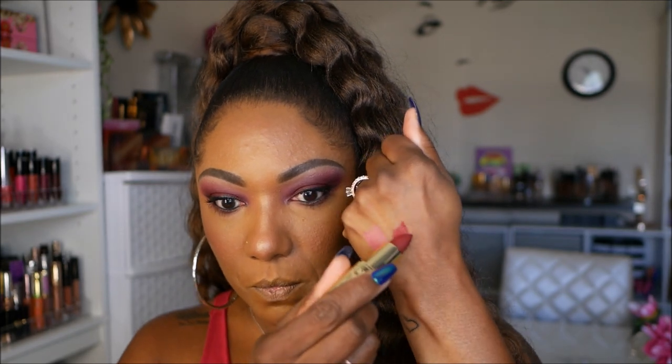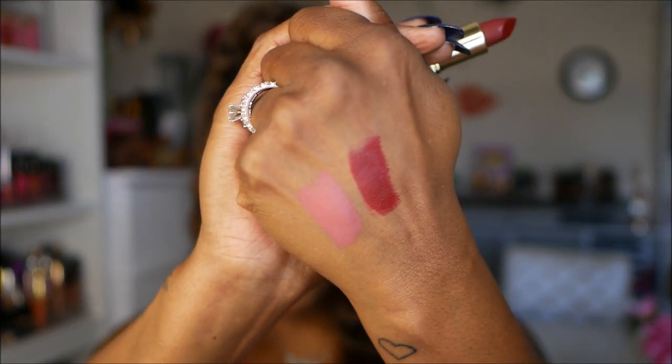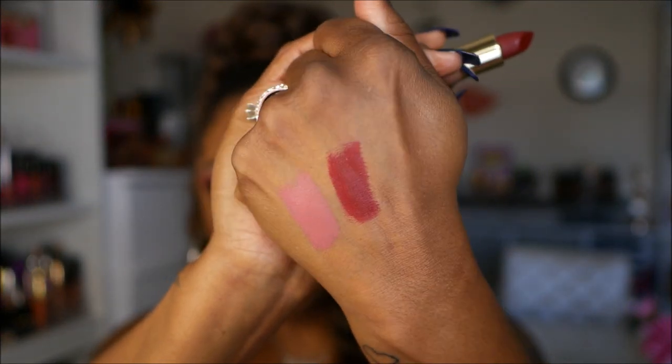Very pretty. And then this one is Vamped. Same pretty packaging. And this is the darker one. Ooh, much darker. So that's what Vamped looks like.